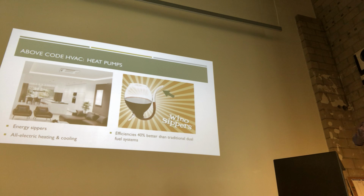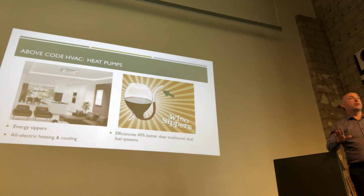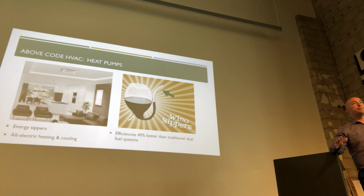Heat pumps. Heat pumps are all electric heating and cooling systems. We've had them for a while, and they really sip energy. They have inverter-driven motors and pumps for the refrigerant so that they modulate to the demand in the room. Efficiencies are 40% better than traditional dual fuel systems.